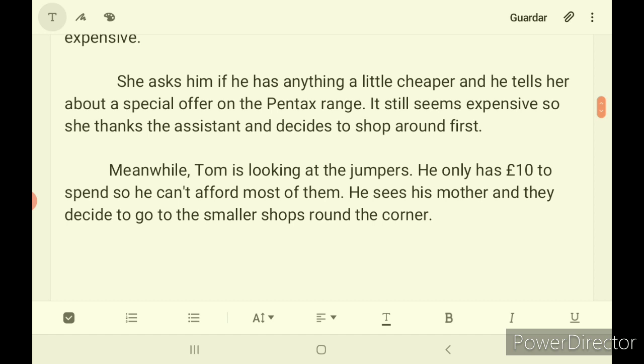Meanwhile, Tom is looking at the jumpers. He only has £10 to spend, so he can't afford most of them. He sees his mother and they decide to go to the smaller shops round the corner.